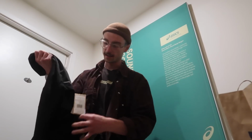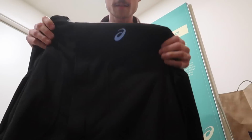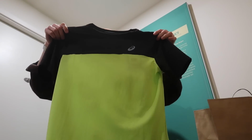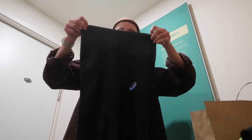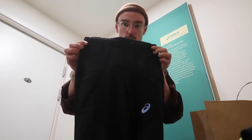Got a plain black running jacket by the look of things. That looks really nice. Bright yellow or green Asics running top there as well. Nice and reflective as it gets a bit darker here. And in here we've got some leggings or running trousers, whatever you want to call them. They look really nice as well. Right, let me just get changed and let you know my first impressions.